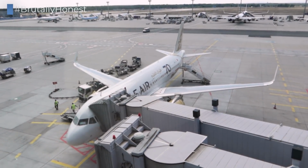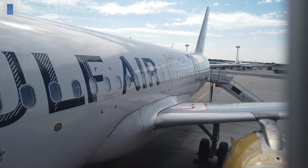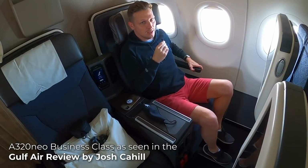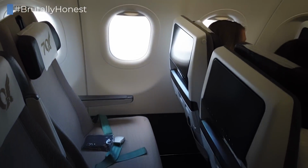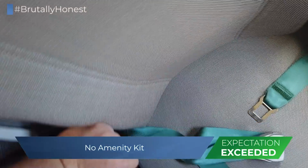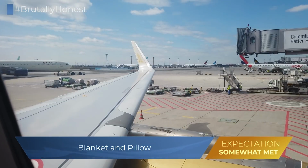Our flight to Bahrain will be operated by this 2019 delivered Airbus A320neo, one of 6 in Gulf Air's fleet, with another 6 on order. The aircraft features both a business and an economy class, and if you're curious about their business class on the A320neo, I highly recommend the review fellow air travel YouTuber Josh Cahill made about it. But we're in economy class today, seat 10A to be exact, a window seat in the classic 3-3 configuration of the A320. An amenity kit is already waiting for us, a very thoughtful thing to have in economy class, and certainly nothing I would have expected on this flight. And pillows and blankets are available too. Unfortunately though, they're only available upon request.